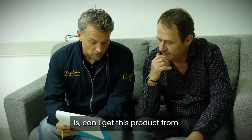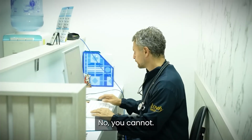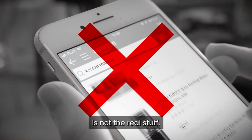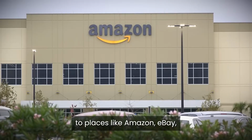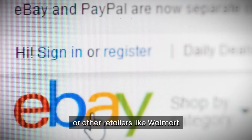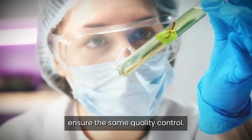Another common question I get is, can I get this product from Amazon or any other retailers? No, you cannot. If you find us there, that is not the real stuff. You'll never see us pairing up with Big Pharma or selling out to places like Amazon, eBay, or other retailers like Walmart and Etsy. Because once you go large scale, you simply cannot ensure the same quality control.